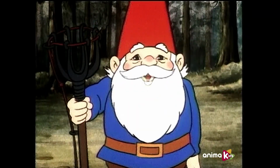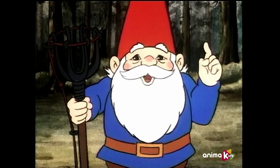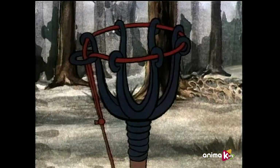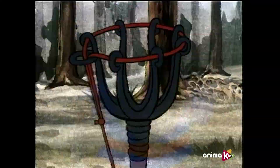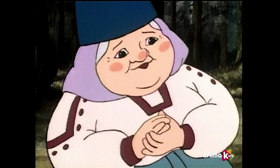Would you like to know what this strange-looking contraption is and what it's used for? Well, it's a scoop for removing pine cones stuck in the throat. You'll see how it works in a minute. It's a very useful gadget. Now, dear, please be careful. That looks dangerous up there.